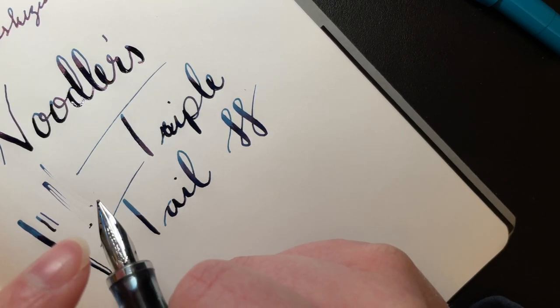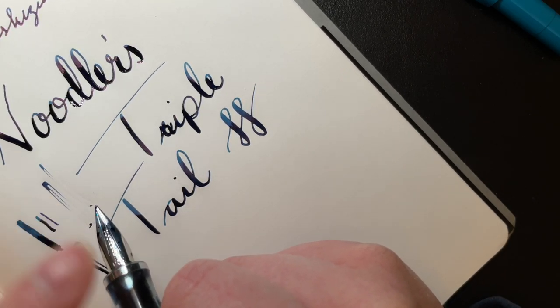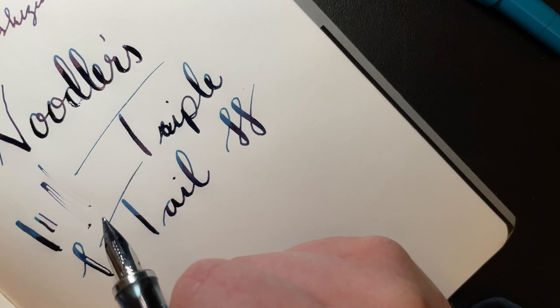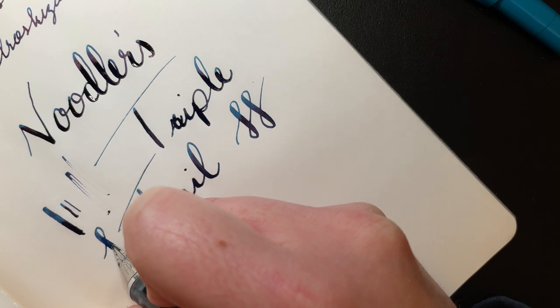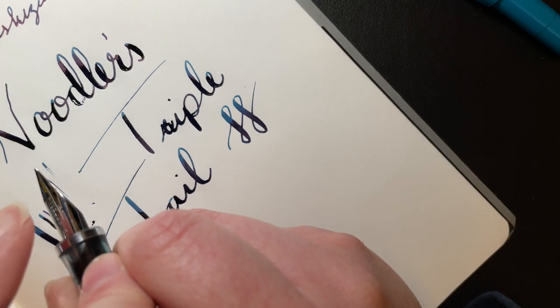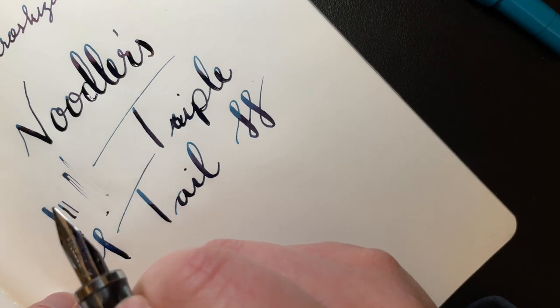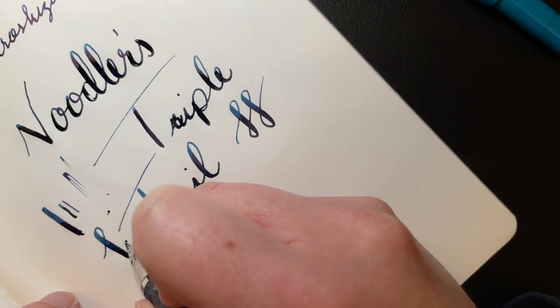And that's the whole point of this triple tail, is that there's two slits in the nib, creating three separate writing points. And it's always that third tine. So the second, well, the second tine, but the third metal piece on the right, that's the one that breaks for me.